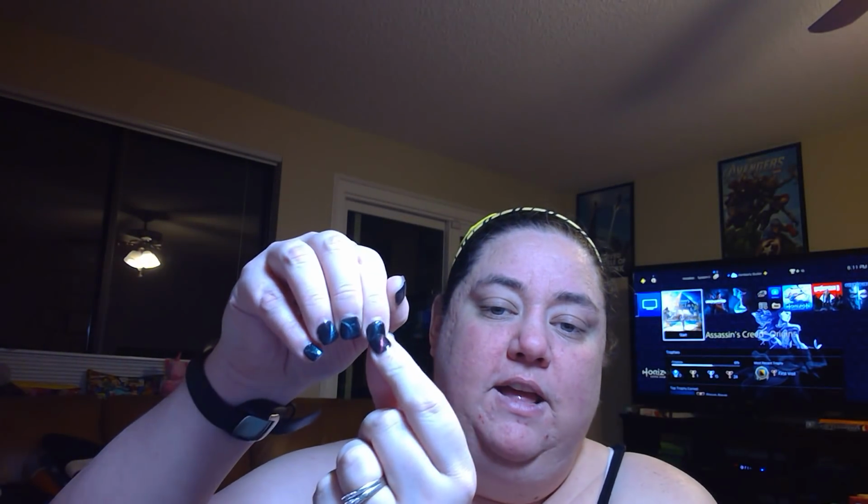It's like my nails. She did that with, she puts an overlay and then she takes a magnet and it does that stripe.